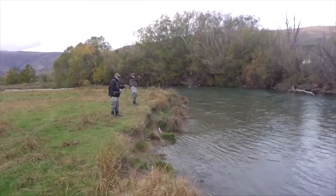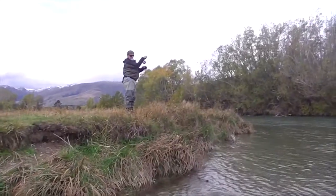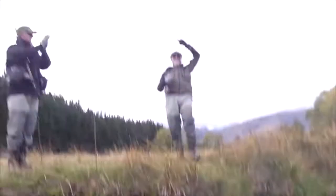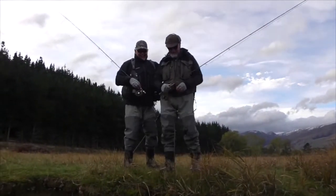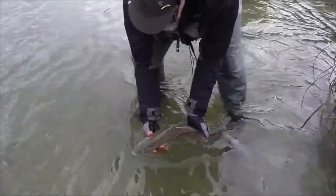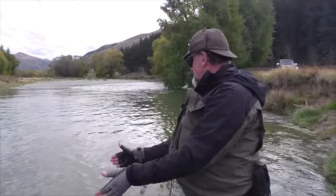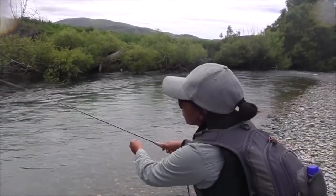Nice fish. You working him back up? Yep. Lovely fish. Finally! Yeah. That's because the coach put me on him, didn't he? Well done. Thanks, Gavin. Pleasure. Beauty. Good. Righto. Send him home to mum. Well done, mate. 3.25 pounds, brown, worked hard. Well done. Thank you, fish. Thank you, Gavin. Well done. Perfect.